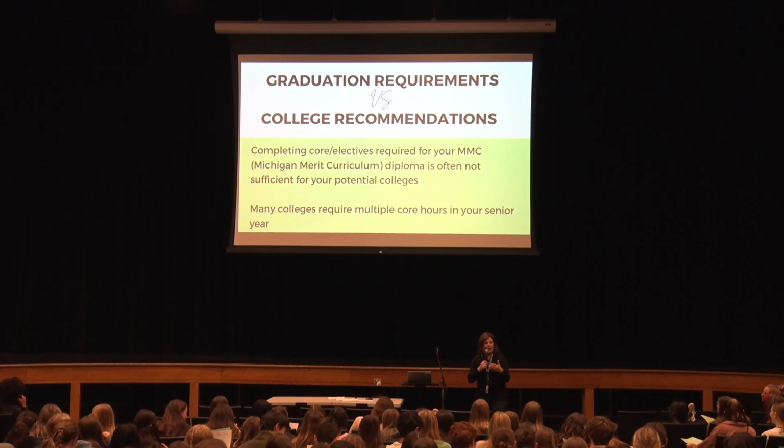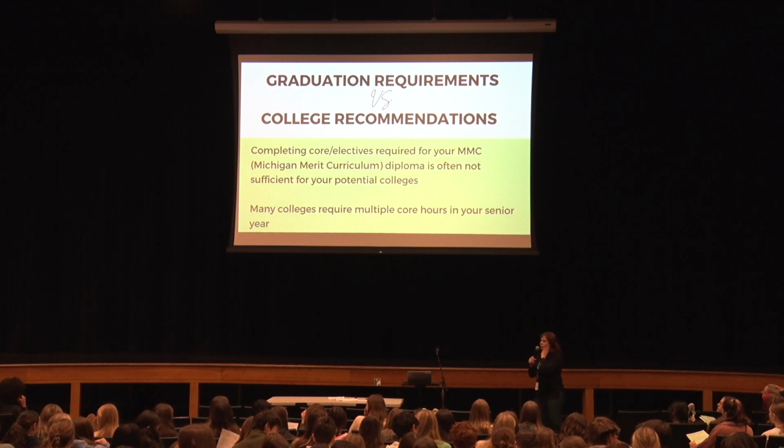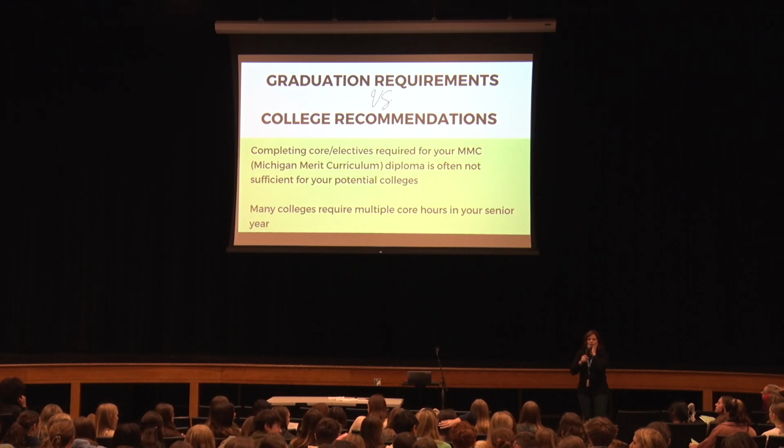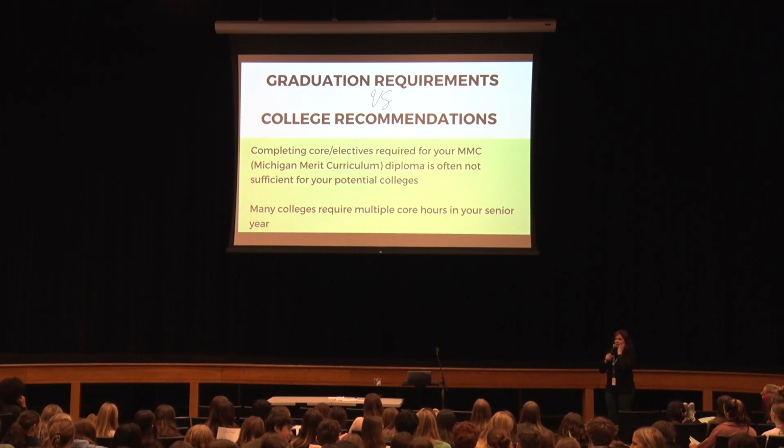It should depend upon what kind of work am I going to do, but we know that we're in that kind of space. So as you are thinking about that, you do need to think about graduation requirements versus college recommendations or employer recommendations, okay?